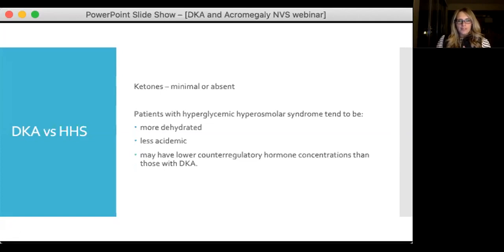An important differentiation with these patients is that HHS patients develop a hypernatremic dehydration, and that's because their free water loss exceeds that of sodium. Your glucosuria really impairs the renal concentrating capacity, and that's going to exacerbate your water loss, and then you get this cascade of events. So just keep in mind that these patients are often profoundly dehydrated.